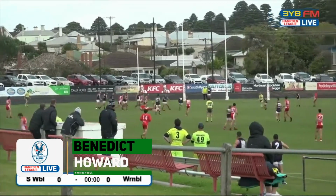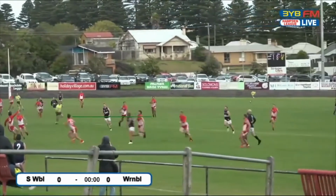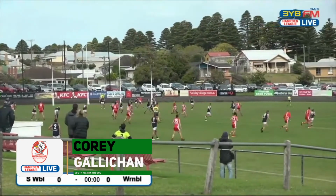And plucked away there by Bex, and a good tackle there on Benedict Howard. He gets the free kick. That's a Matt Gohaya highlight of the day contender. Here they go, the Roosters through Saunders again. He's been busy in his first two.